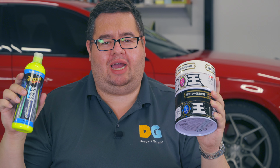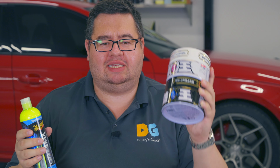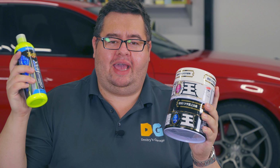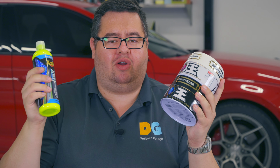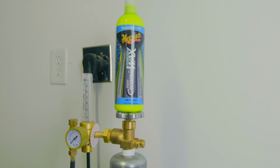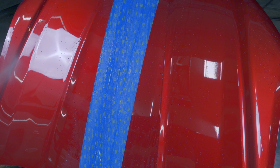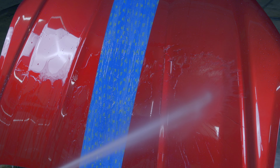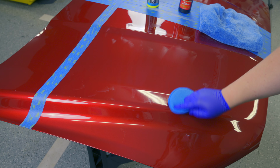I also want to give some shout outs to some honorable mentions. We've got the Soft 99 King of Gloss, the Light and Dark Edition, as well as the Meguiar's Hybrid Ceramic Liquid Wax. Both of these are terrific products. Now, the Meguiar's Hybrid Ceramic Liquid is a really durable product. For a liquid product, it is the highest scoring one that we've had at 30 washes before it finally failed. Very impressive. Most liquids, like I said, don't break 10.